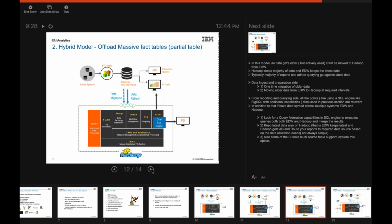here your data is spread across multiple systems, right? So what are the options to do reporting on this kind of data model? If you look for query federation capabilities in a SQL engine, Big SQL is one of them. You can use it to combine the data between EDW and Hadoop. The other way to do it is to get the entire data into Hadoop also. Your data warehouse keeps the latest data set, whereas Hadoop keeps the entire data, right?